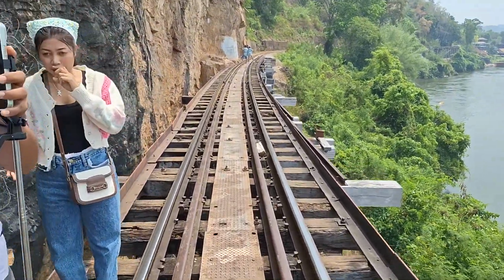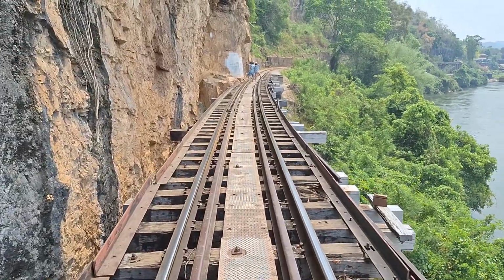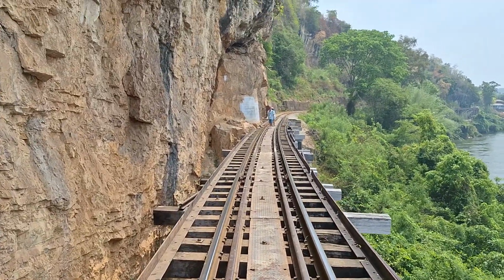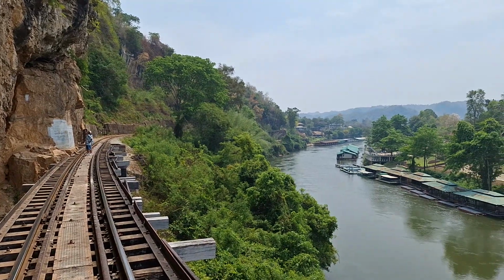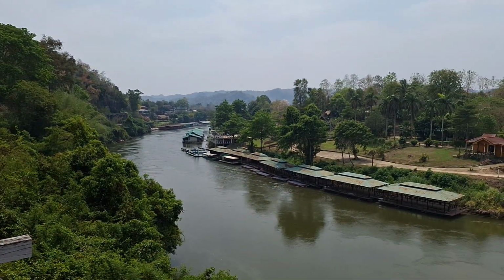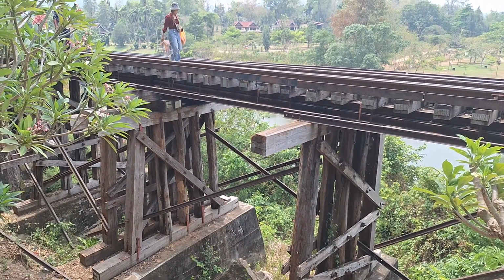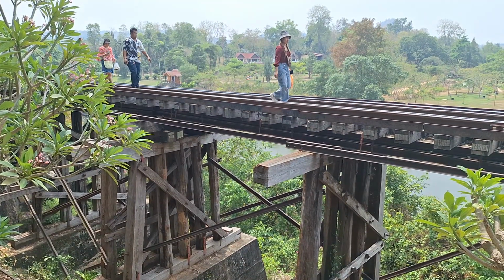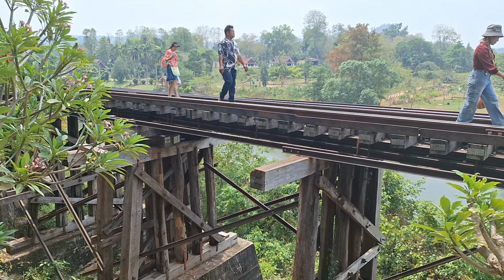This bridge was built as the railway met with a massive cliff, and so it was decided to build a 400-metre long wooden trestle bridge which would follow the cliff along the Khwae Noi River. Construction began in March 1943 with 700 British, 600 Australian and 450 Dutch POWs, along with 100 Thai forced labourers, being assigned here and placed in 3 work camps.